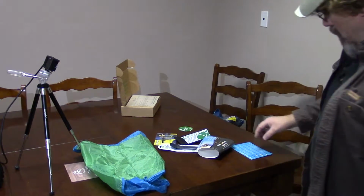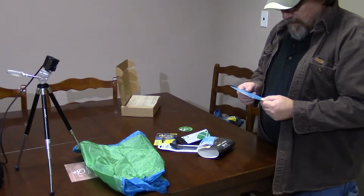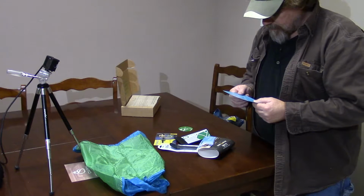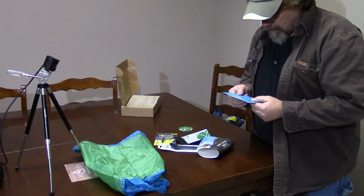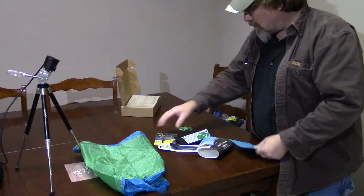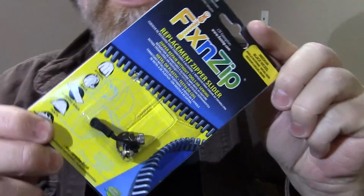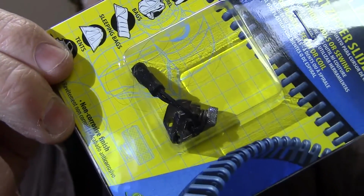Okay, moving on. The next item says FixnZip zipper repair kit. It says save your gear. No tools required. Oh, I like that. Keep this replacement zipper slider on hand for the inevitable broken, split, or damaged zipper issues. Must be this. Oh, I like it. This is just what I said it was. This is a zipper repair kit. And it says no tools required.